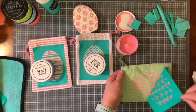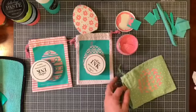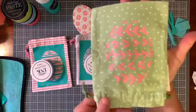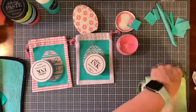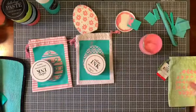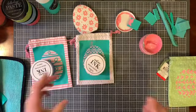So cute. Look at how cute. Look, that little egg is so sweet. And you can see right there that pink is really pretty. Some words on there I think would be really fun. I might just have to do that. These would also be really great banners, I think.